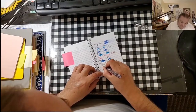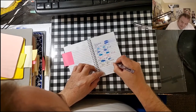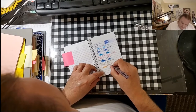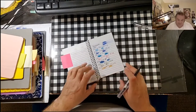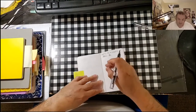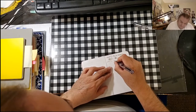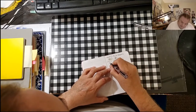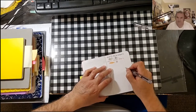Graf von Faber Castel Cognac. One Ianna, two Ianna, three Ianna, four Ianna, five Ianna. Every day is a good day to be alive. Even if you're having a really bad day, good day to be alive. Graf von Faber Castel Cognac. I don't think I've ever had cognac. Have you ever had cognac?